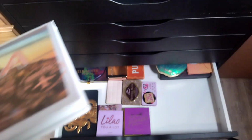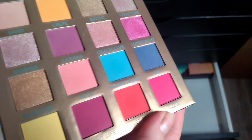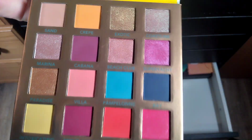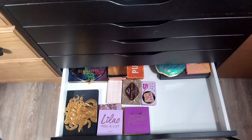So Amalfi. This one's not newer. This is Summer in Saint-Tropez. I've thought of decluttering it, but I'm keeping it because this is the only one with a mirror too. Because I really love the two shades here, the pink and the green. So I'll be keeping it for now.